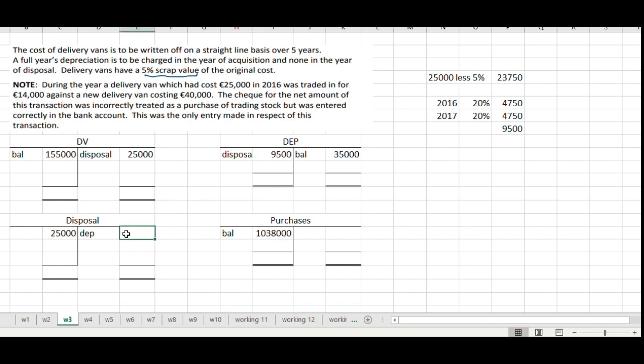So 9,500 is our depreciation of the van which was disposed of. Debit depreciation, credit the disposal account. Next part, we are given traded in for 14,000 against a new delivery van costing 40,000. So we're given an allowance or a trade-in of 14,000, and this goes in delivery vans and disposal. Finally, the cheque for the net amount of the transaction. We had to pay the difference between 40 and 14, 26,000. So debit delivery vans, credit purchases, 26,000.